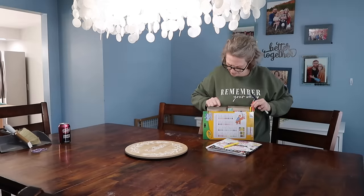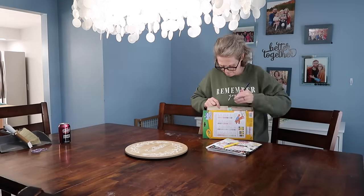It feels so good to be getting these rooms set back and back to normal again.